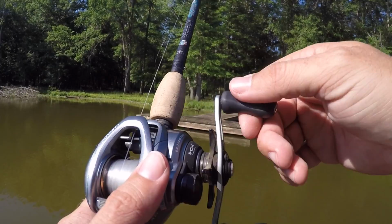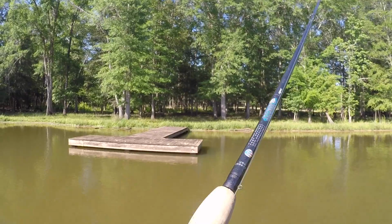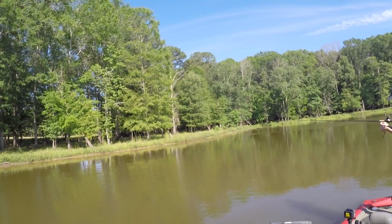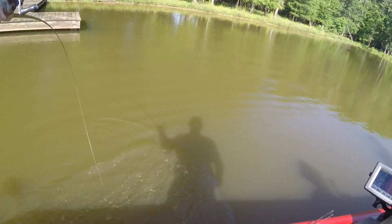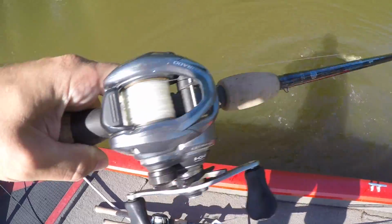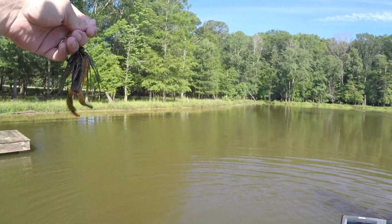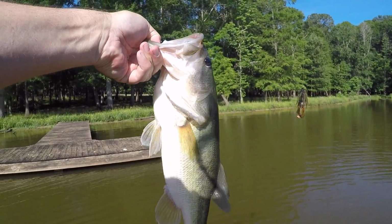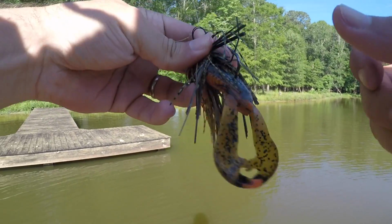Alright, me and Liz are both taking a shot at this bass. I made a short cast. She threw in there and got a bite. Here he is. I got him. Little one. Little guy. All right, let's go back in there in case there's another one. Settle down, settle down. On the jig. Me and Liz took turns. Finally on the third cast we got it. Jig with a crawl trailer.